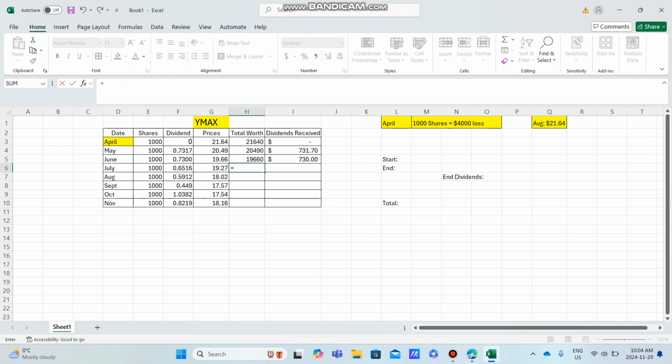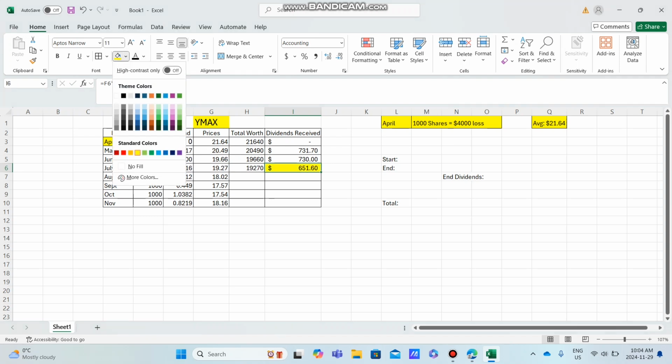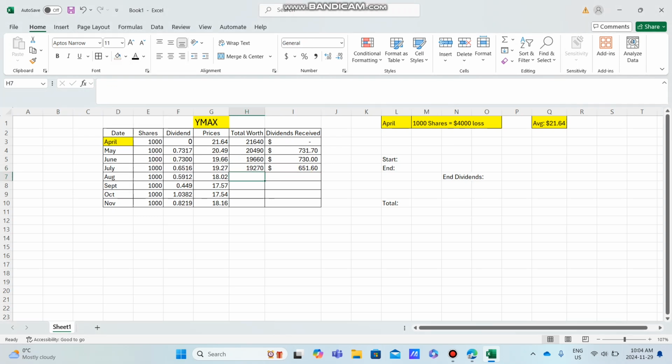Cool. We're going to the next marker. We are now dropping again, this share price to $19.27 here. And you can see we're going to multiply this by 1,000. We dropped about $400. In this sense, the dividend is actually going to make up for this drop. So within the month of July, YMAX actually did better than a negative return because the dividend was greater. We have a 65-cent dividend. We're multiplying this by 1,000, and you can see although we dropped $400, we had a dividend paid of $651.